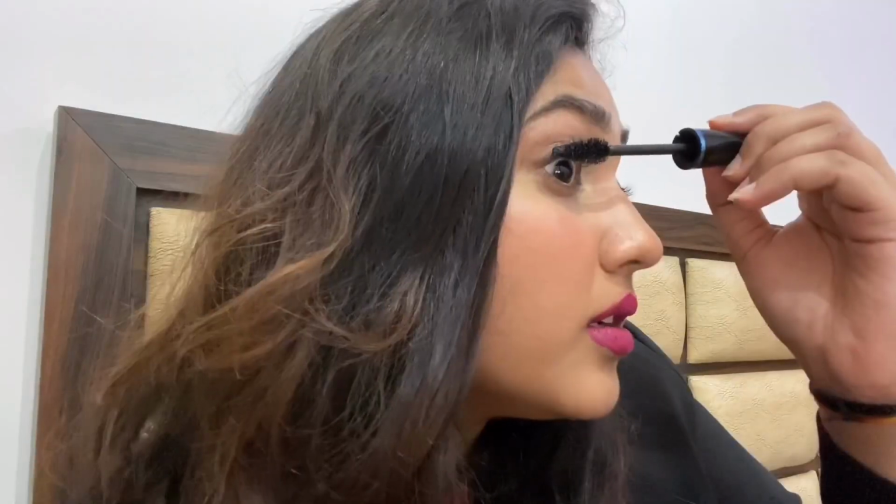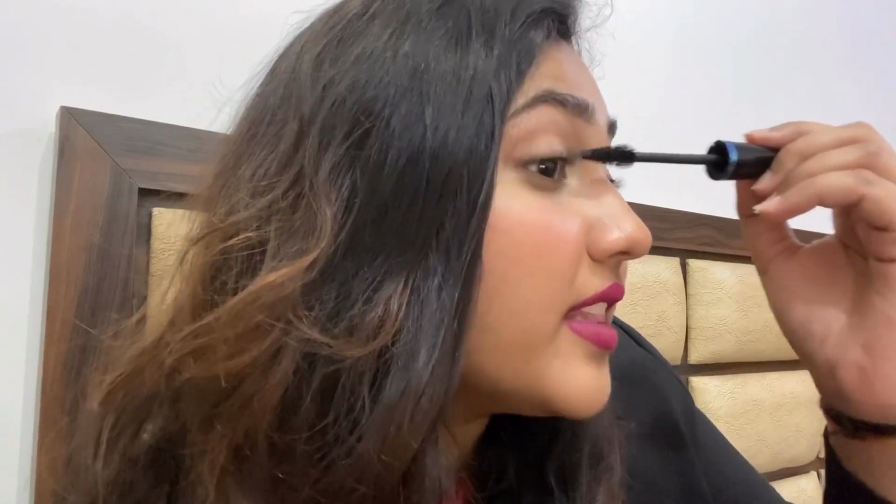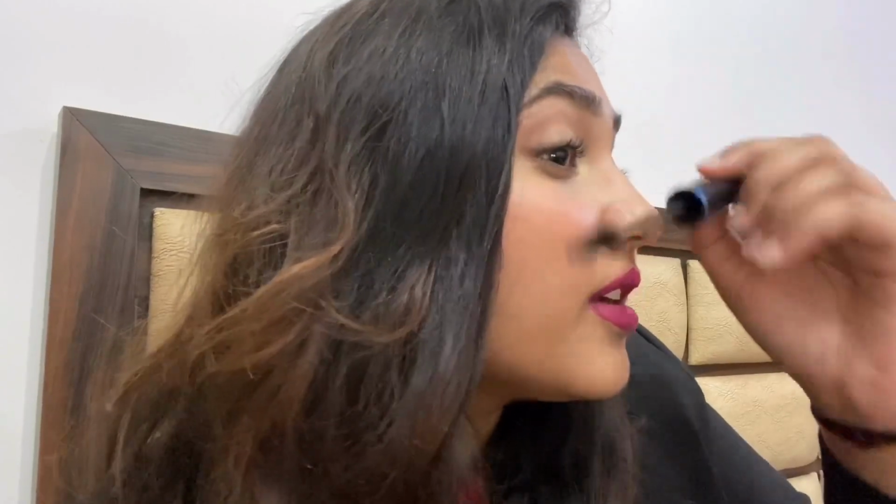Another thing which you can do is add a little more mascara. Using this Makeup Forever mascara, you can apply mascara to give length and volume to the lashes. It looks really fresh.